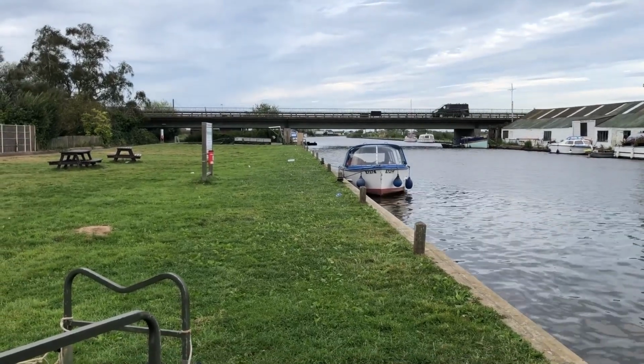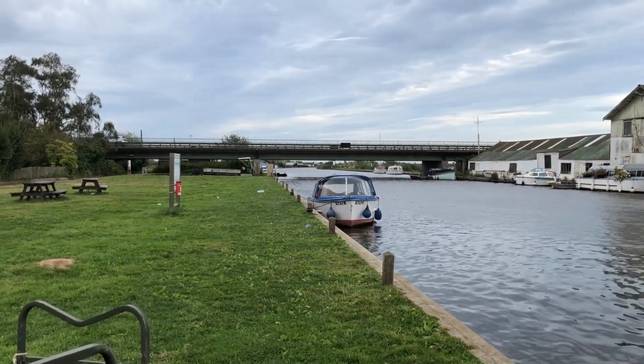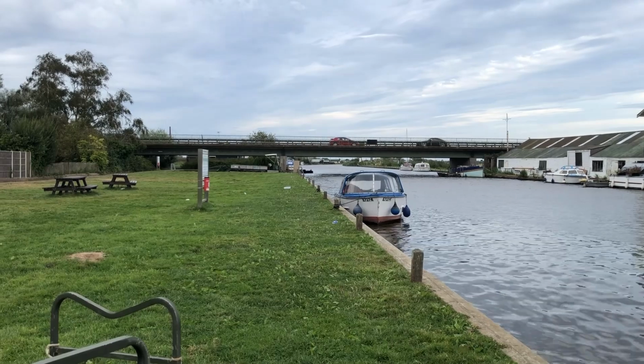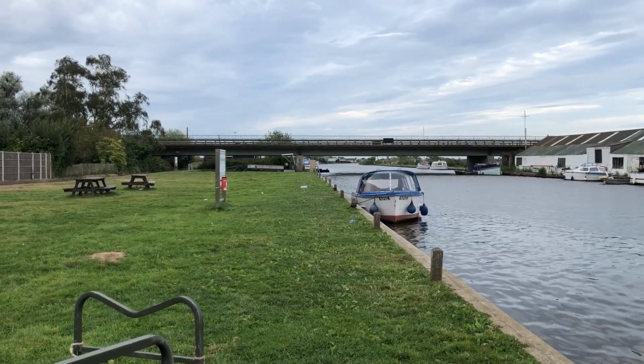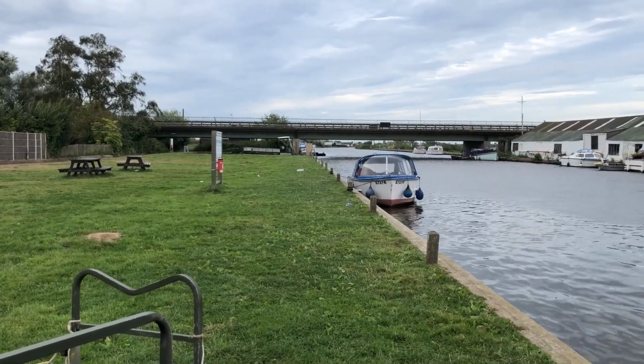Well, there were 3 or 4 anglers here when I turned up, but as you can see, it's now getting 6:30ish sort of time at night. Everyone's gone in for dinner, been in the sun all day, had a lovely day, so that's it now, and I've got it all to myself. Lovely job. I don't mind that.